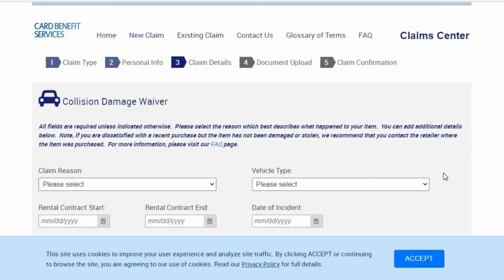Okay, on the previous page, they just add some personal information: name, address, phone number. That's the previous page. Now we're here, the collision damage waiver. All fields are required unless indicated otherwise. Please select the reason which best describes what happened to your item. You can add additional details below. Note, if you are dissatisfied with a recent purchase but the item has not been damaged or stolen, we recommend that you contact the retailer where the item was purchased. For more information, please visit our frequently asked questions page.